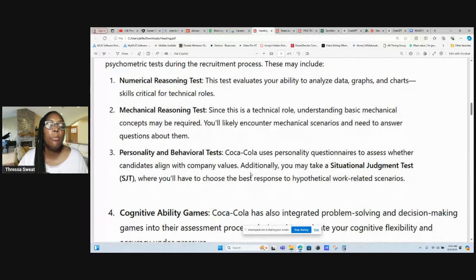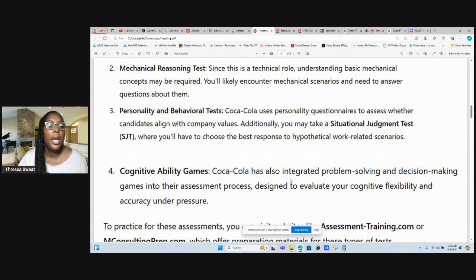You may have to take a personality and behavior test. Coca-Cola used personality questionnaires to assess whether candidates align with company values. Additionally, you may take a situational judgment test where you have to choose the best response related to scenarios. And then you might have to take a cognitive ability game.